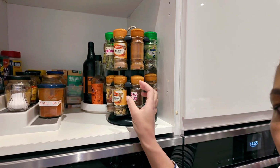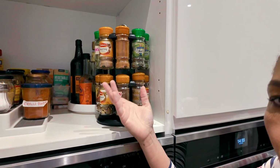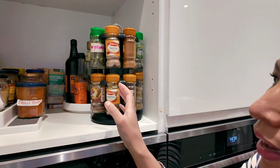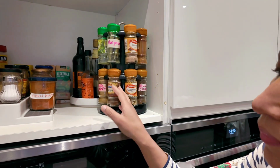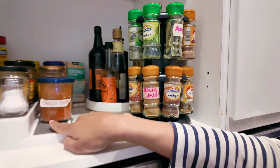So when I bought it, it came with the bottles, and I just clean them out, and then I keep topping things up in them. So yeah, that's pretty good. And the other thing that I've got in here. Can you see it?